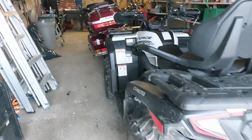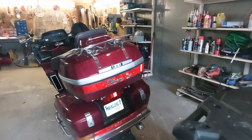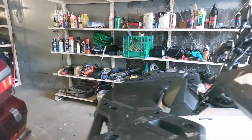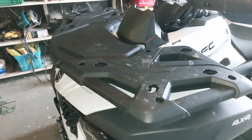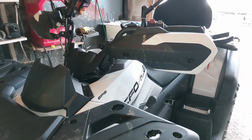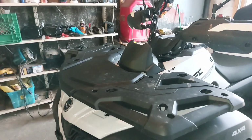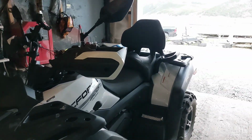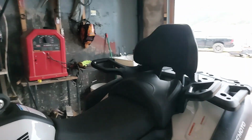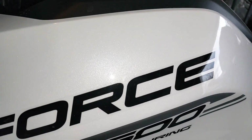I'll start on the front. Like I said, this is the newest one out. There are a few changes, I think, from '20 and '21, but not a lot. Again, this one's got the plastic racks, with steel racks underneath. Very nice and solid. This machine is plastic, but it's got the actual automotive paint. It's pearl paint. I don't know if you can see it, but it's absolutely gorgeous.